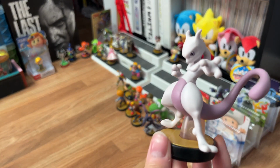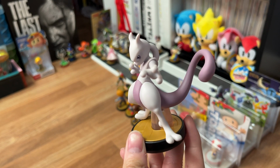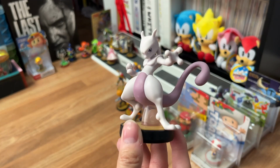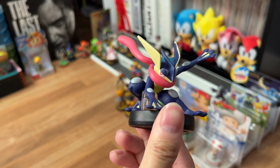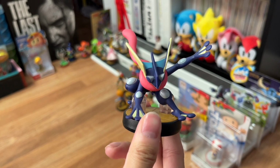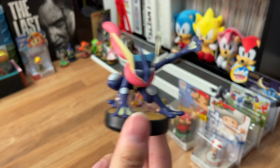Next up we got here is Mewtwo, the first DLC character to get an amiibo, and he is giant, massive, really cool dynamic pose going on here. So next one we got here is Greninja. I think he was a Toys R Us exclusive or something like that, but yeah, for some reason Toys R Us always got the Pokemon exclusives. I don't know what it was.